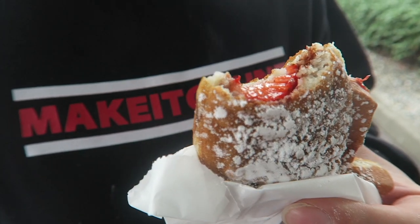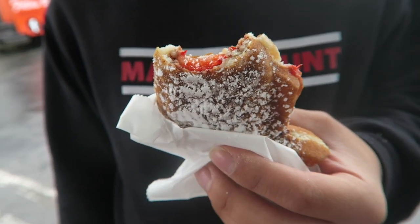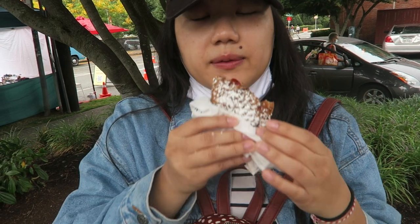We got a strawberry nata taiyaki. He said if we ate from the head, that means we're going to be smart today. So hopefully you made the right choice. I like it. Not heavy at all for a dessert.